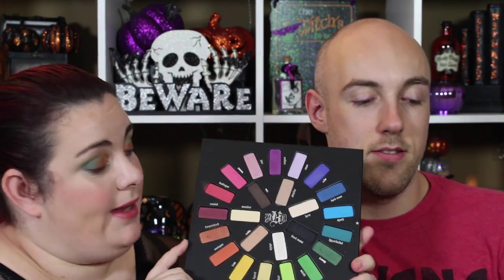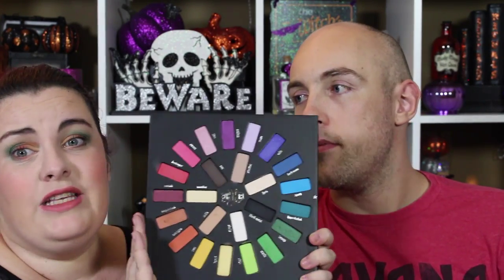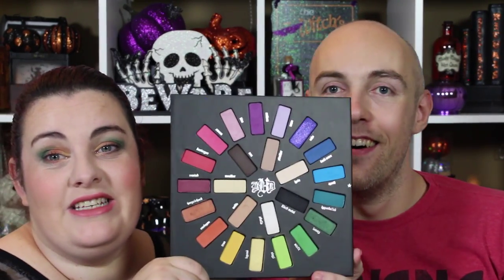So what do you think of this? The palette gives you the perfect blend of neutrals, but also all these gorgeous pops of color. You can create gorgeous colored smoky eyes or under the waterline colors. I swear to you, if you only get one palette, and I've said that for about a couple palettes already, but after swatching this one, it's the real deal. I don't know, it's so unique.